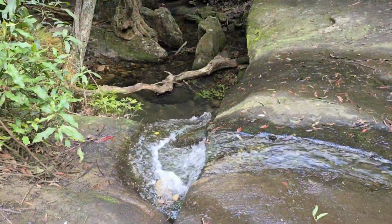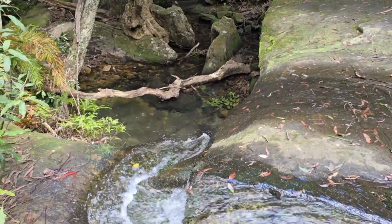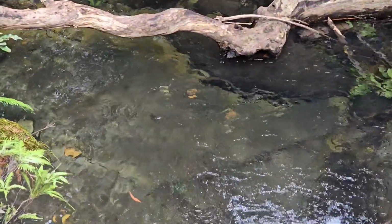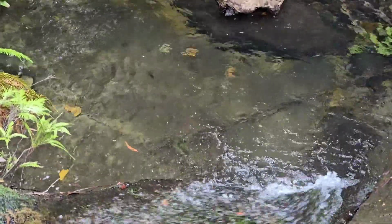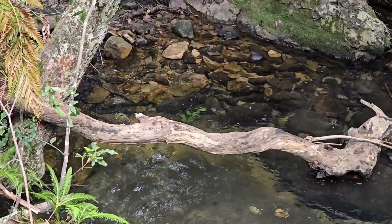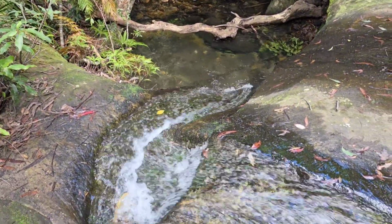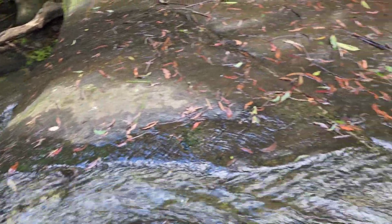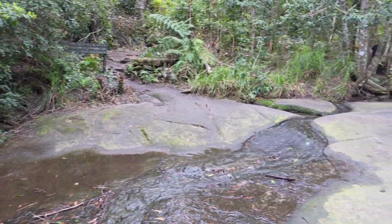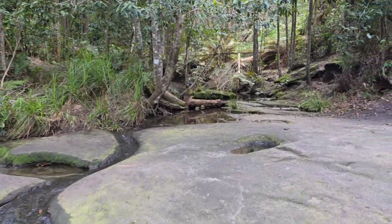Crystal clear waters out of Bundanoon. Absolutely beautiful out here. You can see. Just awesome. Look at the clarity of that gorgeous water. Just amazing. So yeah, we're just out here at this beautiful little running waterway, and it's out at Fairy Bower Falls, out of Bundanoon. Just a great little area.